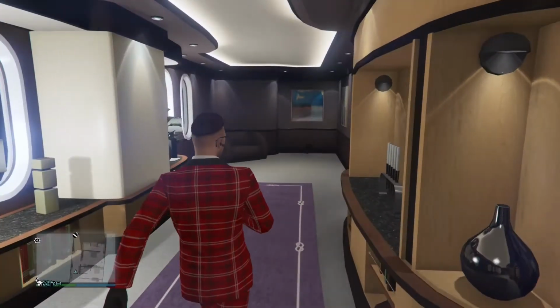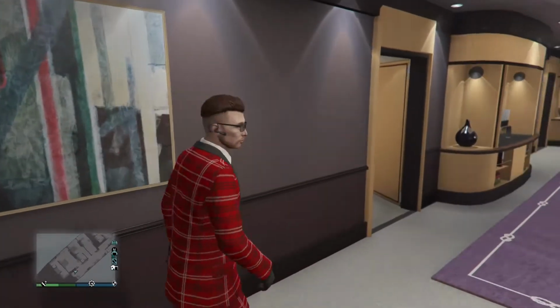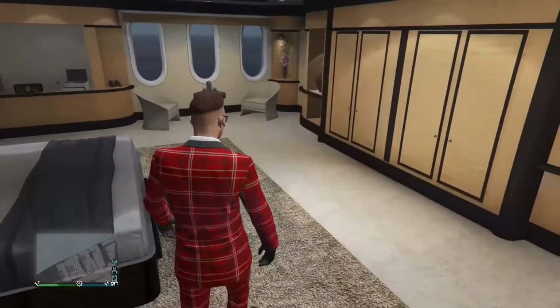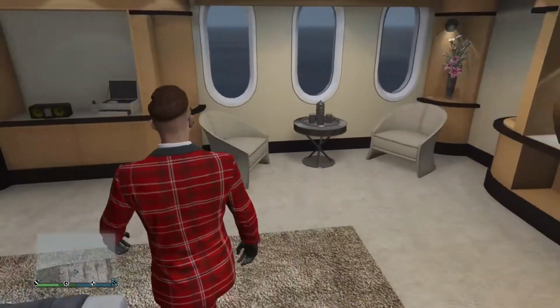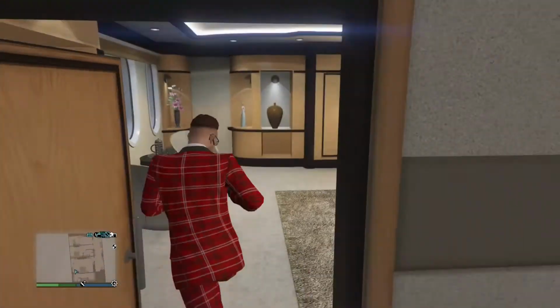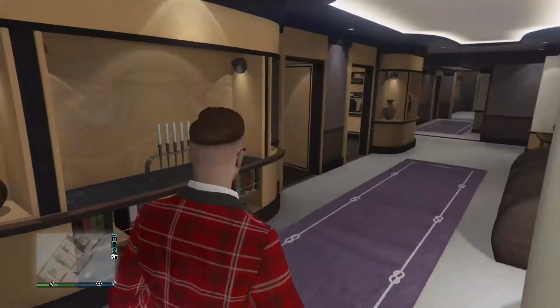Let's just see what's in here. I think there's the AK ammo. It's pretty handy as well for getting ammo. And this is the master bedroom. You've got a bigger bedroom at the back there. So it is pretty big downstairs. However, this is kind of unused down here.